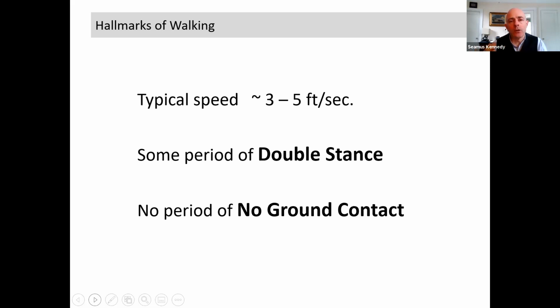Walking has been likened to, as an analogy, people gracefully falling forward and catching themselves with the leading limb. The swing limb hits the ground just in time so that you don't fall flat on your face. Another analogy that's used is called the inverted pendulum. So the foot is flat on the ground and the tibia crosses over the flat foot, just like an inverted pendulum, swinging back and forth in that way. So those are good analogies for walking, but they don't apply to running.